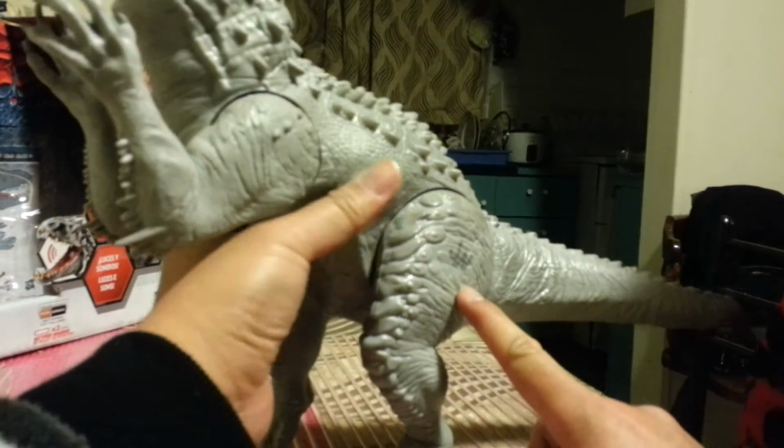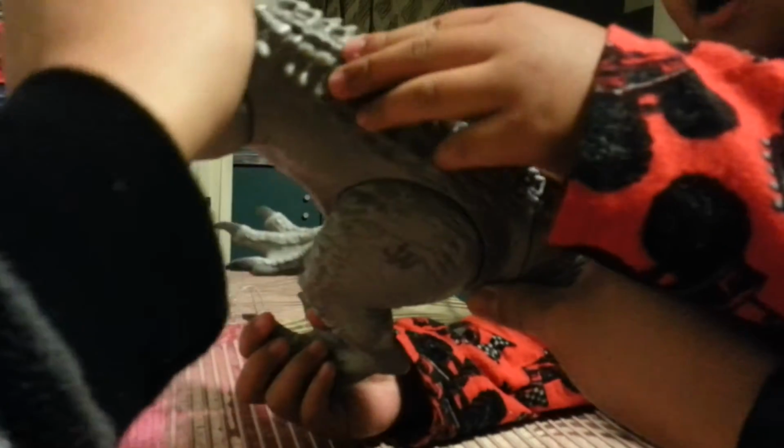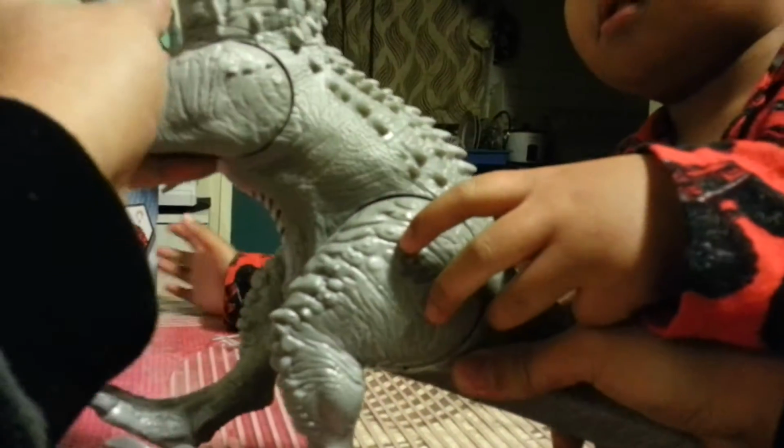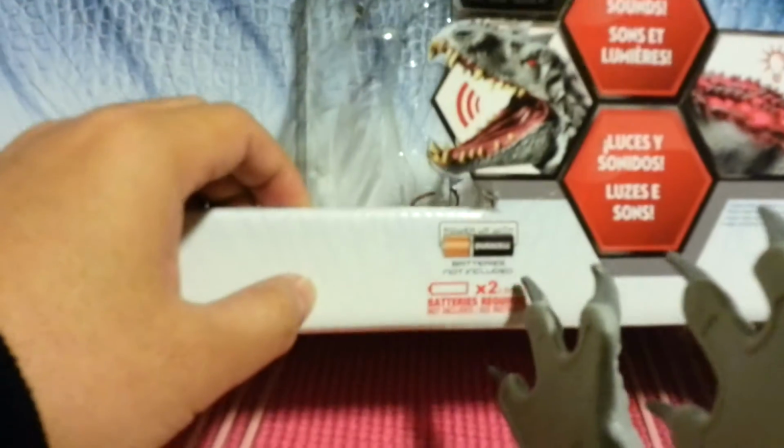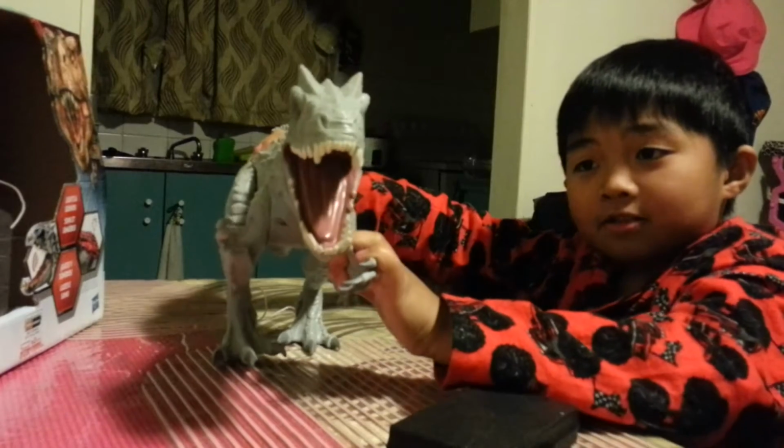It's Jurassic World. You have to have... How do we get battery? Look at this. What? Oh no, what's that? What does it say? Battery not included. Two. Can't see a thing. Daddy, Dory, I got my battery toy! Two batteries, okay, we'll go. I got my one. Battery. What?